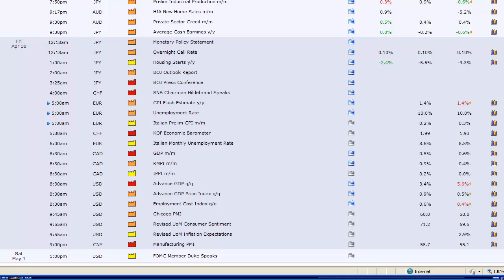Taking a look at the news that's due out today. All early in the morning, we've got 8:30 a.m. numbers kicking it off: advanced GDP, as well as advanced GDP price index and employment cost index, all at the same time, all an hour before the bell, going to affect those gap fill trades. So watch out if you are getting in pre-market.